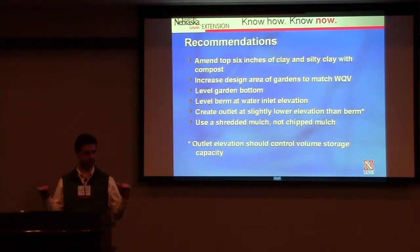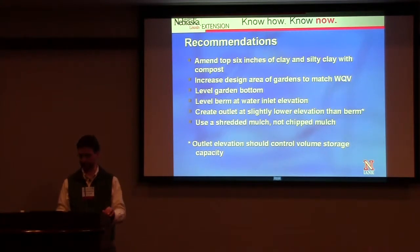You've got to get the bottom of those gardens level to get that maximum holding capacity. And then the berms have to be level so that the water will outflow at the outflow structure versus somewhere else. Create that outflow slightly lower than the elevation of the berm so we actually get the water going through that outflow, and then use shredded mulch instead of chip mulch so we don't have that floating problem.